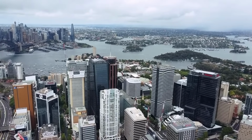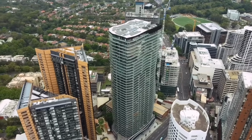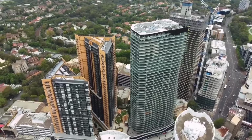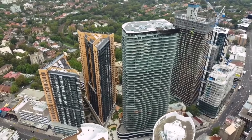As part of this move, they've included many sites across the North Shore as state significant projects, hoping to speed up the development application process. Here are 4 of these projects on the North Shore that could transform the area's skyline forever.